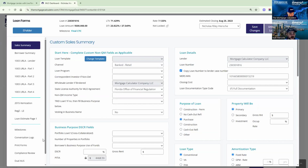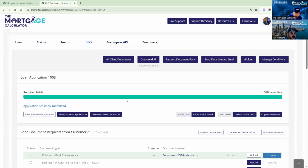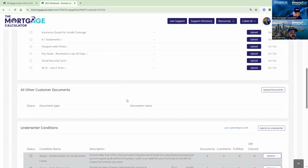So everything is here ready for you to do the loan. Now, to point out the dual loans, as Nick was talking about earlier, you can click here to run dual automated underwriting with Fannie and Freddie at the same time, side by side. And then our AI actually analyzes it for you to let you know what may be best for your borrower in this specific situation.